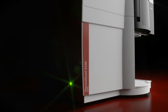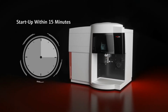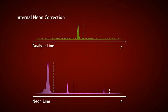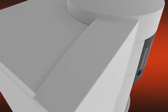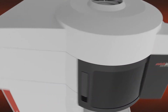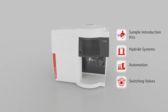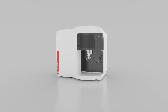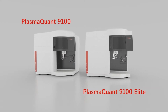The PlasmaQuant 9100 is always ready. Fast system warm-up and a self-aligning spectrometer using an internal neon correction guarantee system availability within a few minutes. A wide range of accessories offers tailored configurations for any application. Choose the ideal ICP OES from two family members, the Routine All-Rounder, the PlasmaQuant 9100, or the high-resolution PlasmaQuant 9100 Elite, and expand your analytical capabilities.